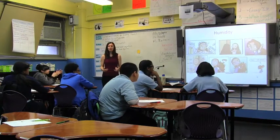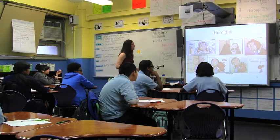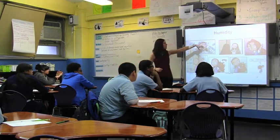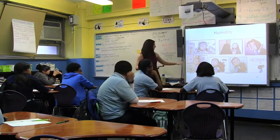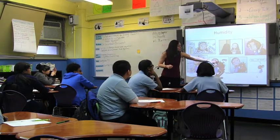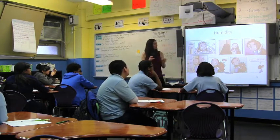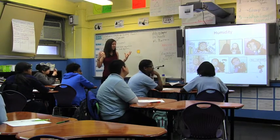Alright, so this is a cartoon that I pulled from online. I know it's a little hard to see. It's a girl who's washing her hair. She straightens it like a lot of us do. You want to get her hair nice and straight. She puts it in a ponytail. She goes to school, and then her hair poofs up, nice and curly. Has anyone experienced this before?